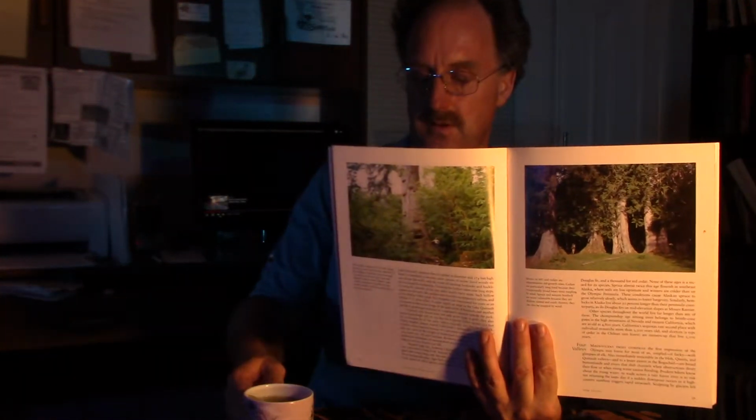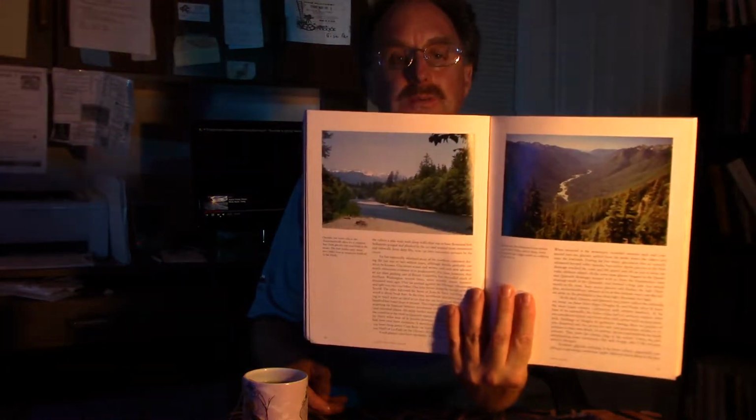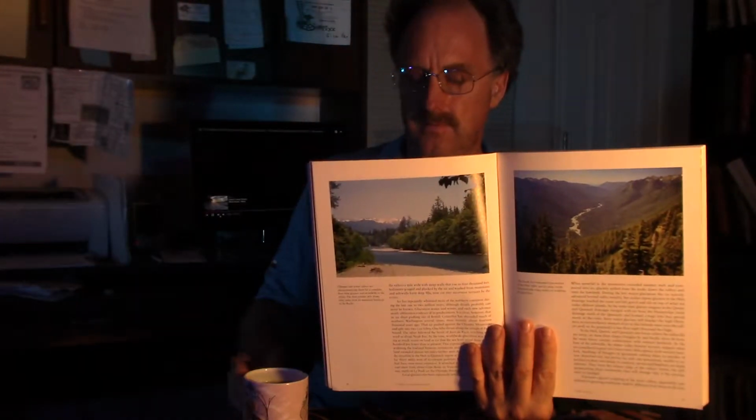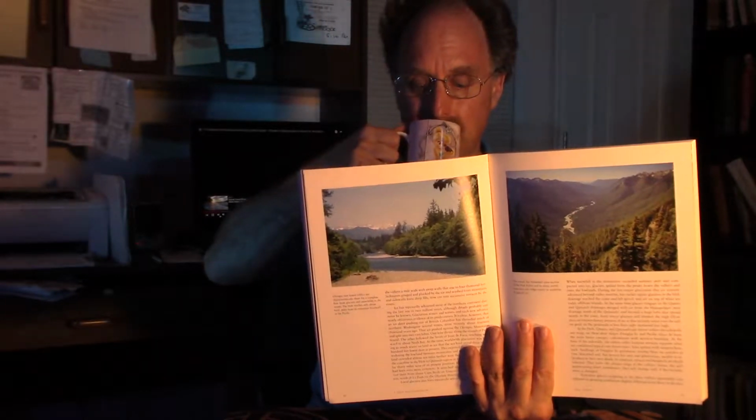Good picture of cedar and spruce trees. Good pictures of the forested areas you'd see up there in Washington. Washington is a good state to study forest in. It's a lot of forested land. There's not a whole lot of people living up there.